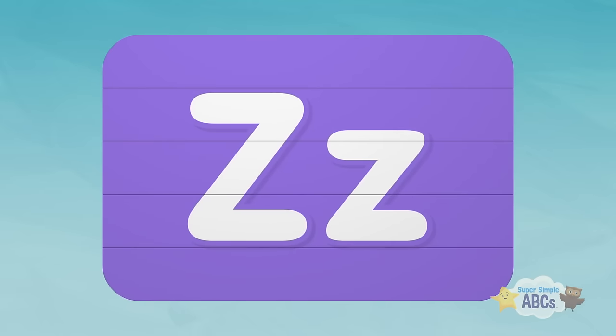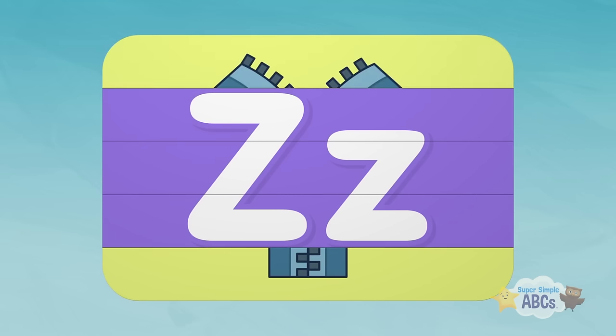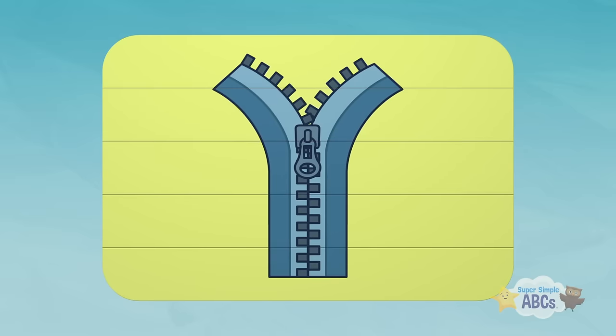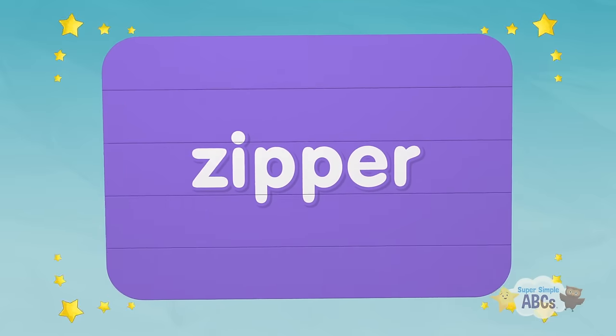Okay, let's try another one. Interesting. What could that be? Very strange. This one's tricky. Do you know what it is? Oh, I think I know. Zipper starts with the letter Z.